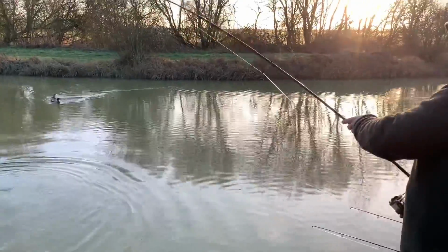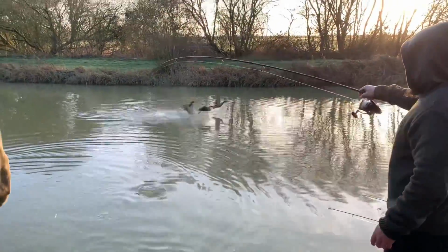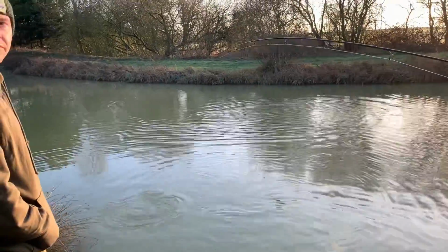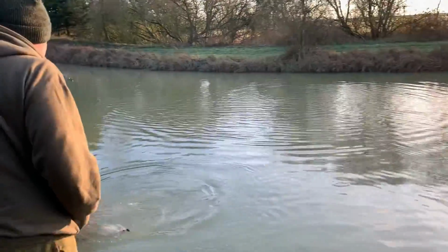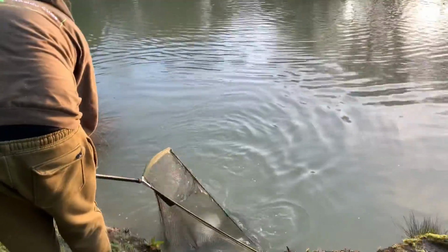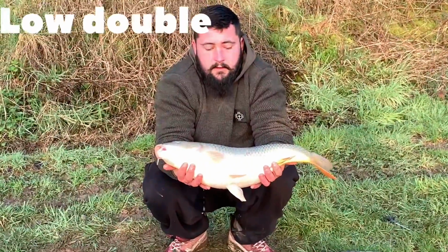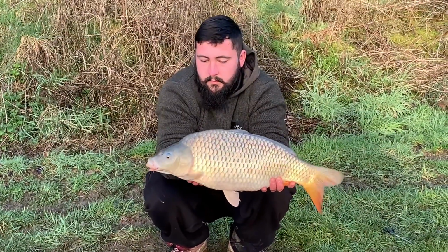What did you have one last night? No, he doesn't. Two this morning. Oh, have you? Any size? That one was about, the first one was 29 pounds 6 ounces, short of being 30. And this is 28 pounds, short of being 30. Banger.